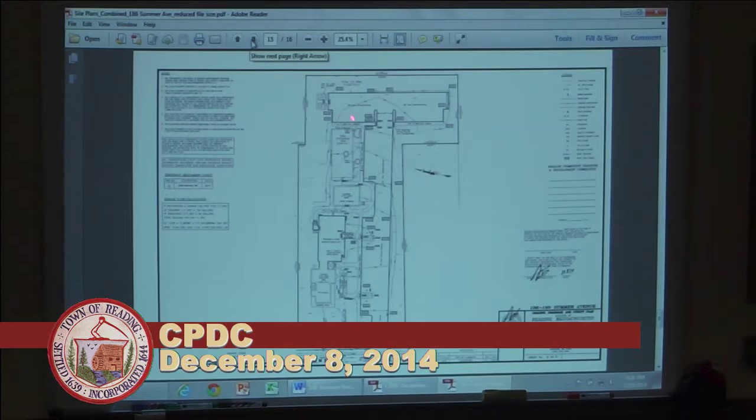So this is basically a grading plan. The majority of the stormwater runs from the back of sidewalk to the back of the site. Everything will be contained in the curb line, and as I stated, even the roof gutters from the proposed addition and the existing house will be piped into that crushed stone subbase.